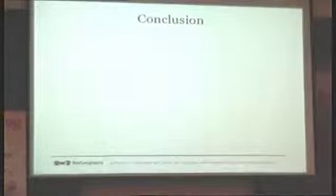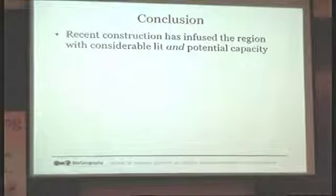So finally, just a few concluding thoughts. All of the new construction that we've seen has certainly infused the region with lit capacity, but also potential. So there's the ability to add a lot of capacity to the current cables beyond what they're currently capable of handling.